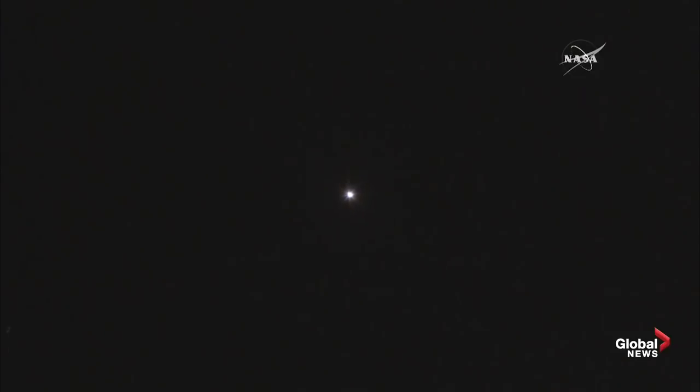RS-68A engines in the port and starboard boosters continue to look good in the full thrust mode. Core booster looks good in the partial thrust mode. 3 minutes, 15 seconds into flight. Trajectory continuing to look good down the middle of the range track. Approximately 2 minutes remaining in the boost phase of flight. Chamber pressure is continuing to look good on all three boosters. Port and starboard booster in the full thrust mode, core booster continuing in the partial thrust mode.